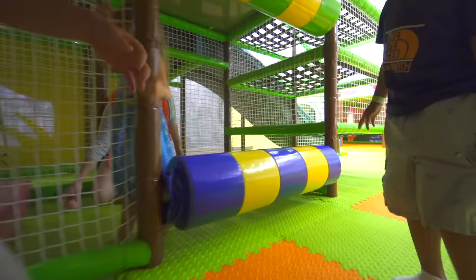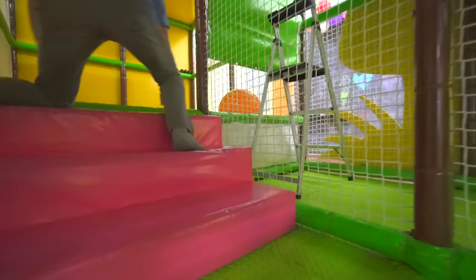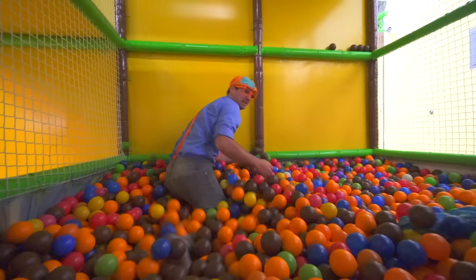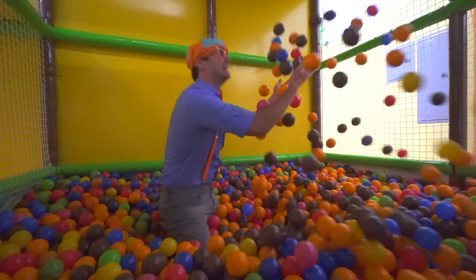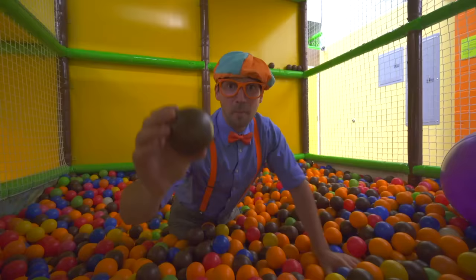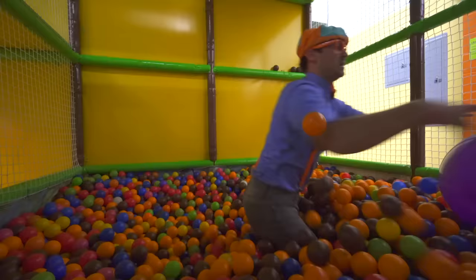There's a lot of colorful balls here. Cannonball! Look at all of these colorful balls. Whee! We have red ball, orange ball, green ball, blue ball, pink ball, yellow ball, brown ball! Look!